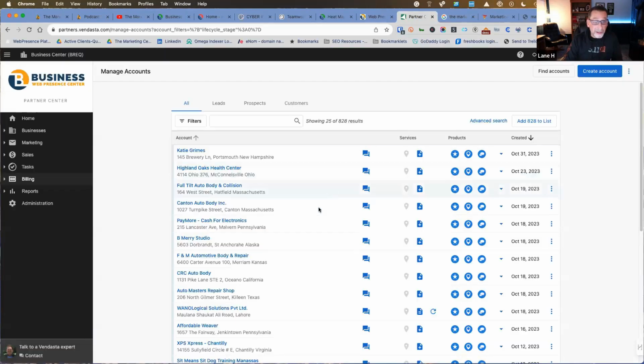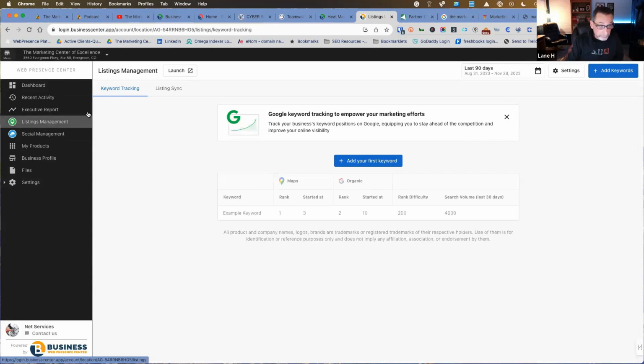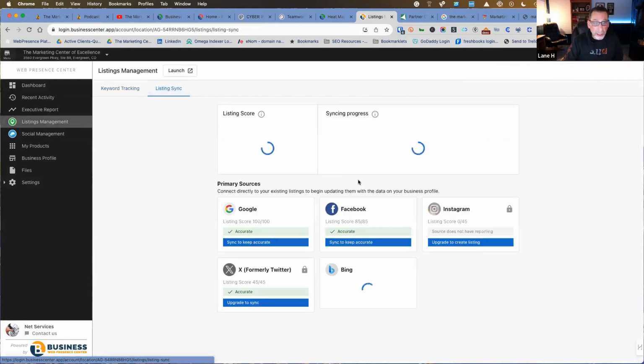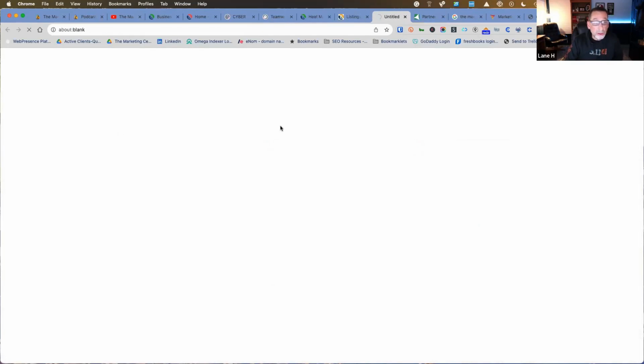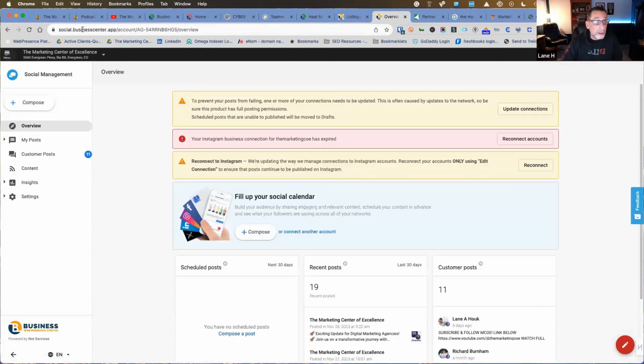And then, like I said, Vendasta is a key component of our technology stack still today. When we give any access to a business, it's on login.businesscenter.app. So both the agency and their clients get reporting within login.businesscenter.app. And then if they go into, let's say, listings management, they can go into that and see it right here. They can go into social media management and manage all of their social media accounts. Again, it's the Vendasta platform doing this, and you can see it's on social.businesscenter.app. Our entire technology stack is on the businesscenter.app domain using several subdomains as appropriate.